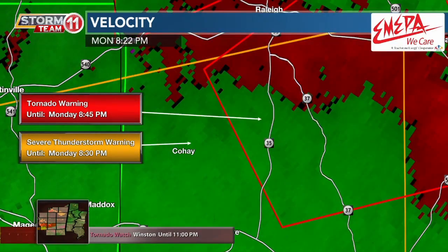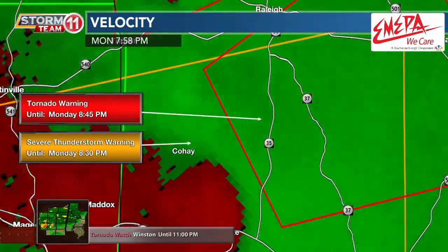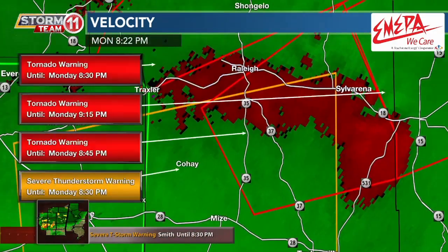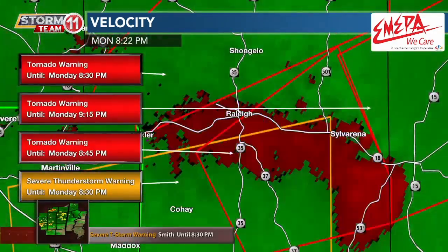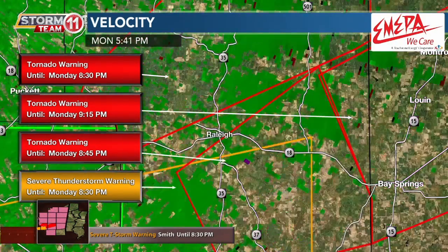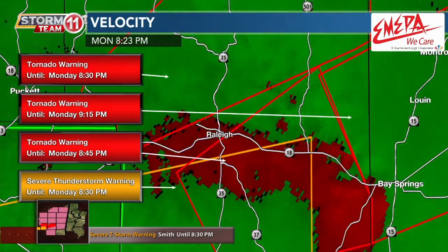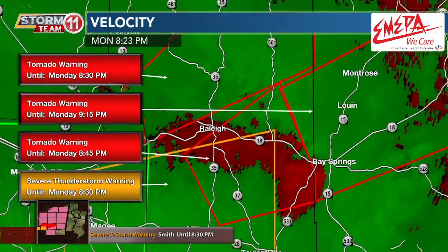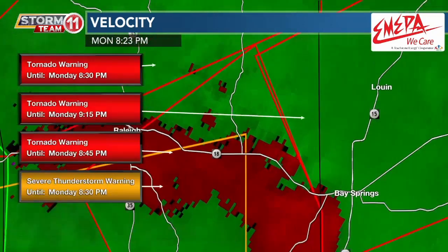Similar if you're around the 540 corridor to the north there, you're also in the clear. But again, if you're around, let's say the Raleigh area, still you want to stay in that safe place. You're almost out of danger, so to speak, with this particular cluster. Again, we do have 2 areas of rotation. 1 that is now extended a warning into Jasper County. Heads up for Lewin, that tightest rotation is headed towards your area.